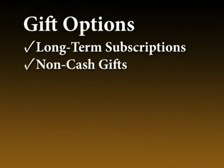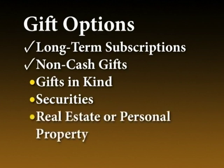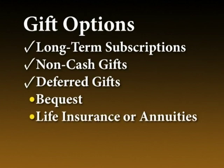Non-cash gifts are an additional or alternative way you can support our cause. You may, for example, wish to consider gifts in kind, such as labor and materials, gifts of securities, such as stocks and bonds, gifts of real estate or even personal property, such as artwork, automobiles, jewelry, and antiques. And finally, you can also choose to support our efforts through deferred gifts. These are gifts that can be given or arranged for now, but will not be received until later, and include gifts through a person's will by bequest, gifts of life insurance policies or annuities, and gifts in trust.